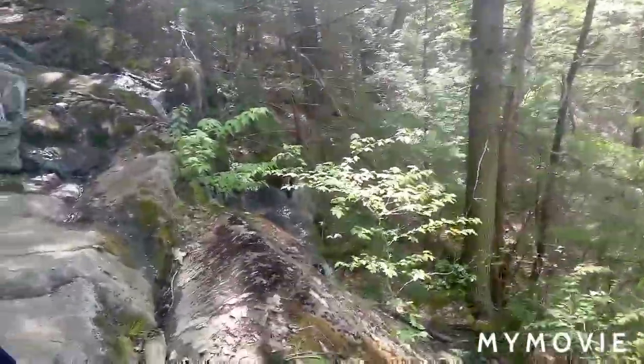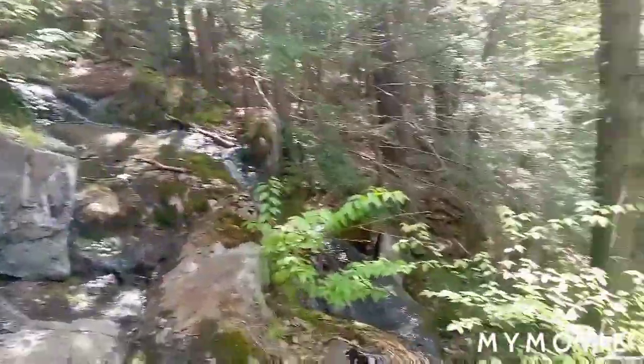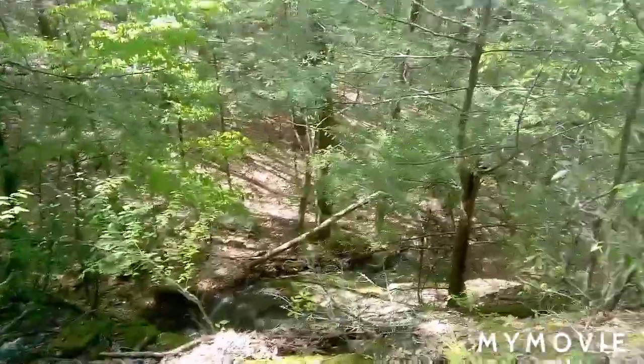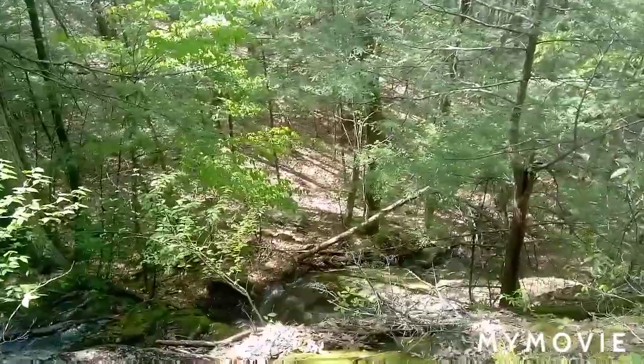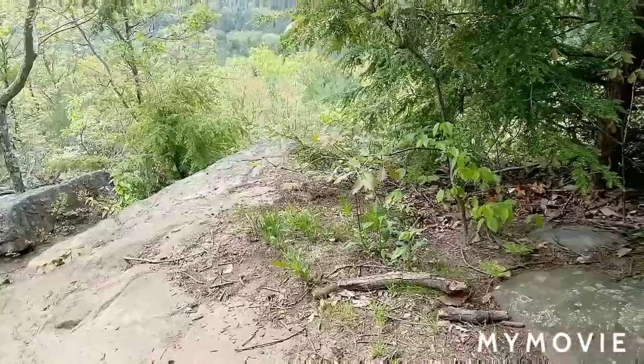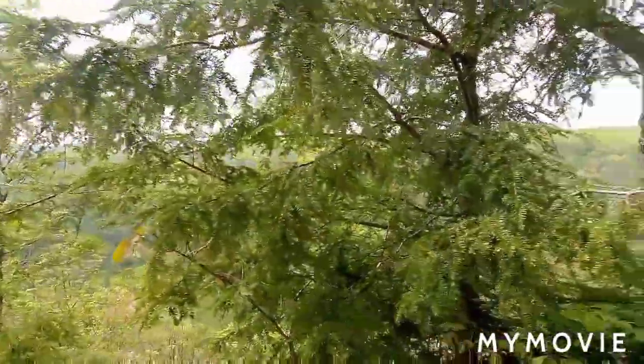Okay, here's a better view of that waterfall. Now we got the up above view, okay? And I know it'll look flat in the video. You will not be able to tell how high up I am. I'm pretty high up. We're almost to the top, people.